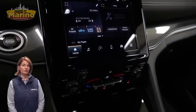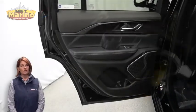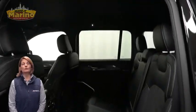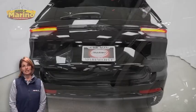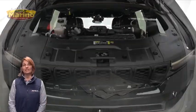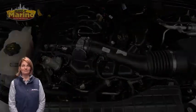8.4-inch touchscreen, Apple CarPlay and Google Android Auto, remote start system, black headliner, power liftgate, 3.6-liter V6 engine, and so much more. For additional details, visit us at marinocjd.com, stock number P7285.